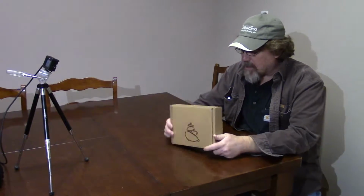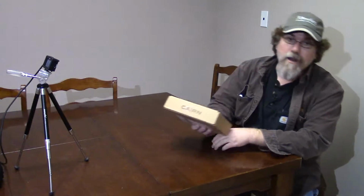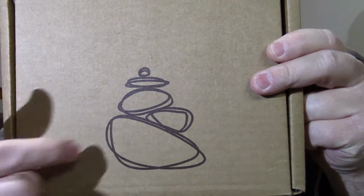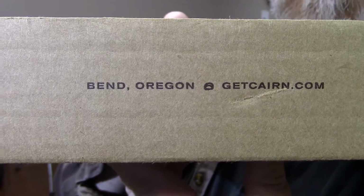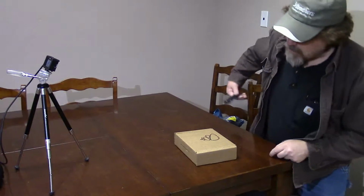Okay, today we're going to have a look at a subscription service box that I wasn't aware these guys even existed until I got this as a Christmas present from my nephew who's out on the West Coast. This is a company named Cairn. And they've got a nifty logo here of some stacked up rocks. That is a cairn. And it says they're in Bend, Oregon. And let's find out what's in the box.